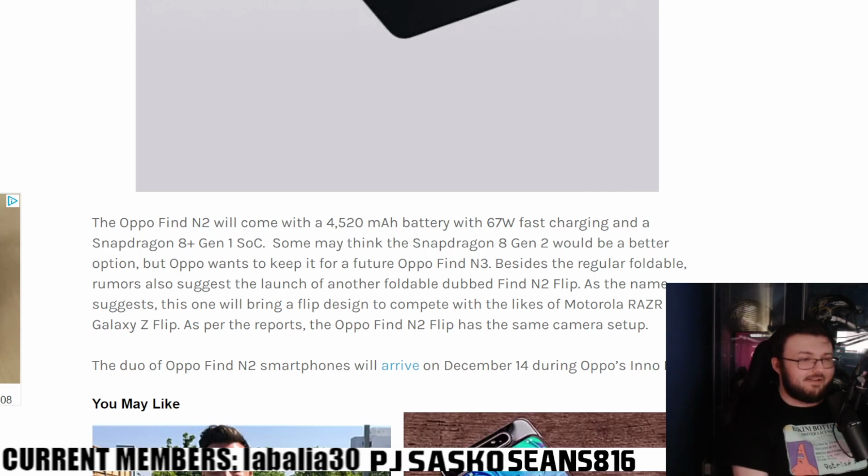Excuse me. So it says that it will come with a 4520 milliamp battery with 67 watts fast charging and a Snapdragon 8 Gen 1 processor. Some may think that the Snapdragon 8 Gen 2 would be a better option, but Oppo wants to keep it for the future Oppo Find N3, which is not surprising at all, right? Let's be honest. We saw this with Honor too. Not only is it the fact they want to keep it for the future, it's because they also want to go ahead and make sure the price tag is low.